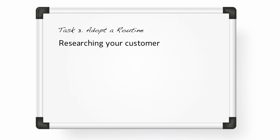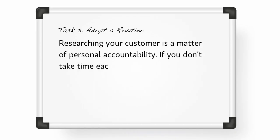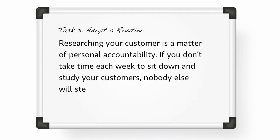Task number 3, adopt a routine. Researching your customer is a matter of personal accountability. If you don't take time each week to sit down and study your customers, nobody else will step in and do it for you, except maybe your competitors.